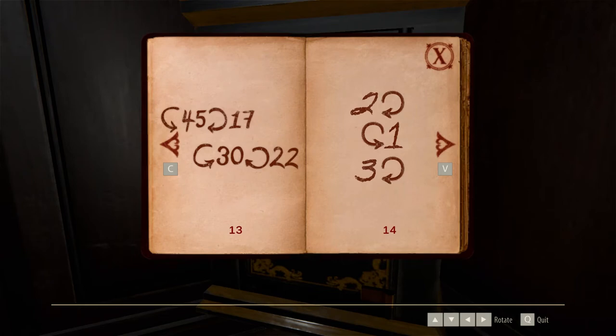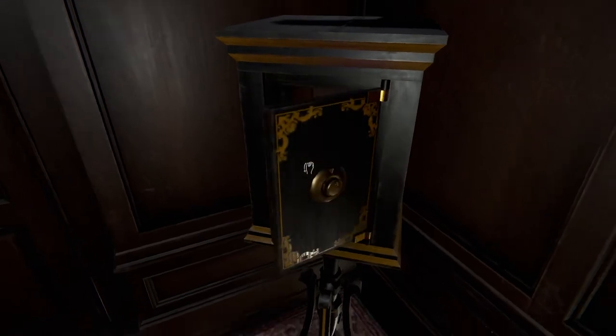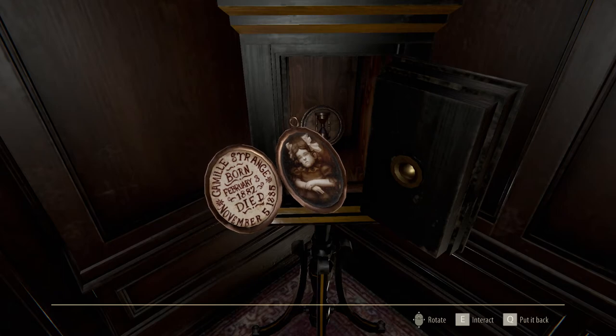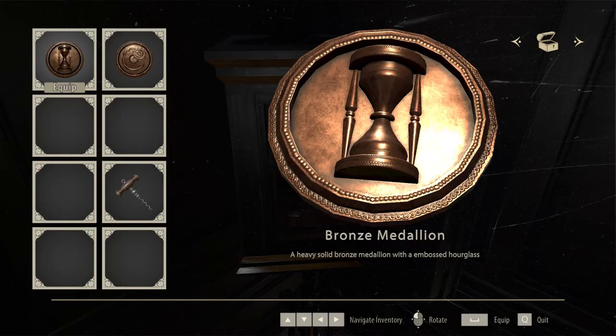Right. So, two to the right, one to the left, three to the right. One to the left. One. Two. Three. There we go. Interact. Camille Strange. Born February 3rd, 1882. Died November 5th, 1985. The bronze medallion. Okay. So, I guess we're gonna have to go back down to the basement.